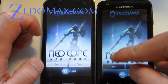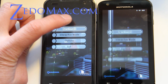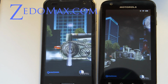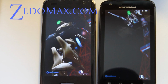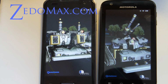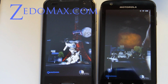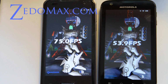Let's do Neocore testing, which will benchmark the 3D stuff. And by the way, the Atrix 4G has a slightly better screen. It has a 540 by 960 resolution screen, while the Optimus 2X has 480 by 800. So the screen is a lot clearer on the Atrix 4G. And of course, the best phone right now probably is Atrix 4G. But the AT&T network is so much slower than my T-Mobile, Sprint, and what's that other network? Verizon. I get barely any coverage here, and I'm in the middle of San Francisco.